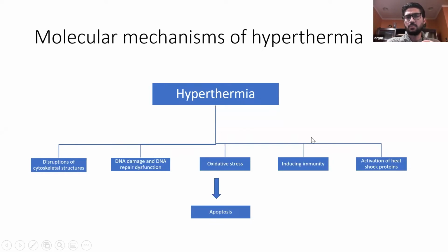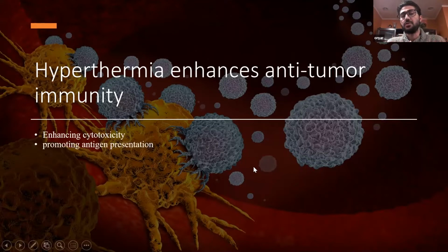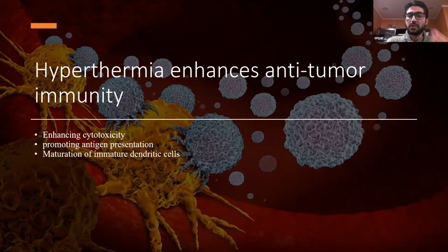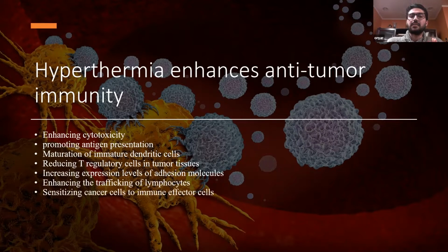An interesting mechanism of hyperthermia is inducing immunity. As we know now, the most successful treatment against cancer is by enhancing the immune cells against cancer. The molecular mechanism of hyperthermia enhances anti-tumor immunity by many factors. First, by enhancing cytotoxicity, by promoting antigen presentation and maturation of immature dendritic cells. It also leads to reducing what are called T regulatory cells in tumor tissue, increasing expression levels of adhesion molecules, enhancing the trafficking of lymphocytes, and finally, sensitizing cancer cells to immune effector cells.